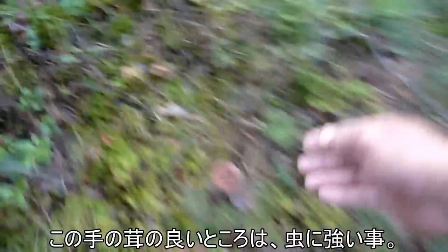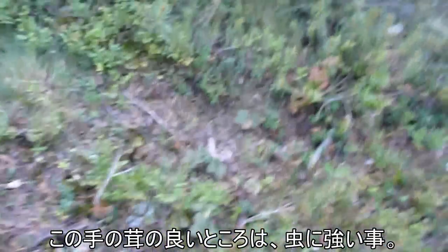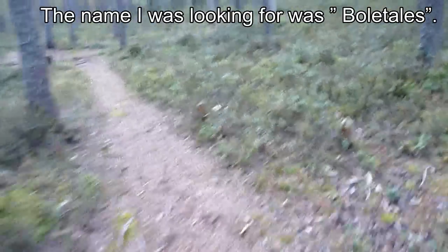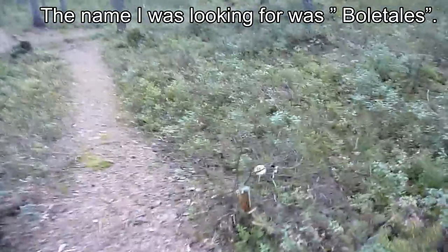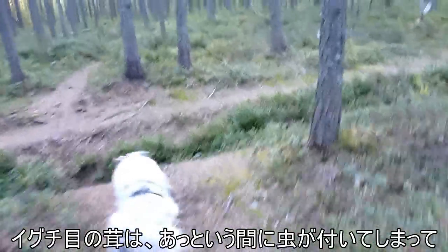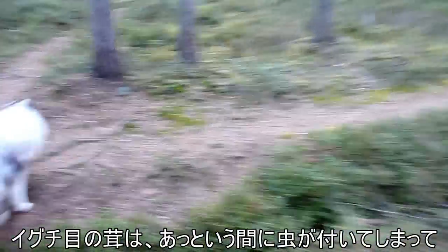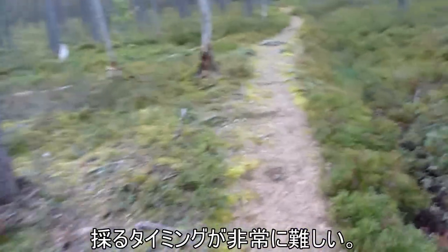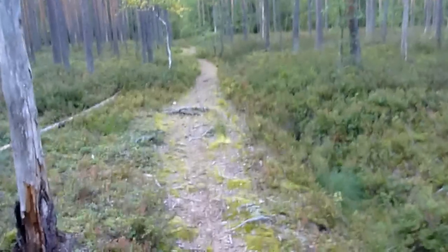Good thing about this mushroom is that it stays good for quite a long time compared to the, hey, actually I don't know the English name of the other one. The underpart of the mushroom umbrella is a kind of spongy shape. That's very common. I like those, but that is pretty difficult with the timing. They very quickly get eaten by bugs and swamped by worms inside. You really have to have good timing to pick them.